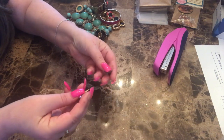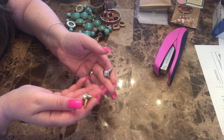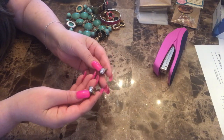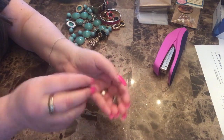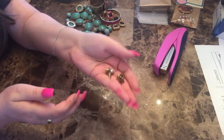So to begin, these are J.Crew, and they're kind of like a steampunk style with some really beautiful crystal studs. Although they are stud earrings, they're not too heavy, but not too light either.